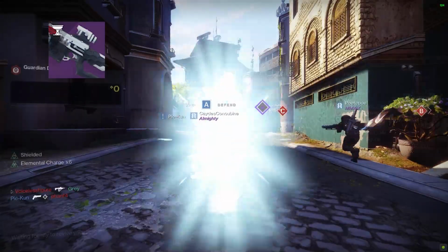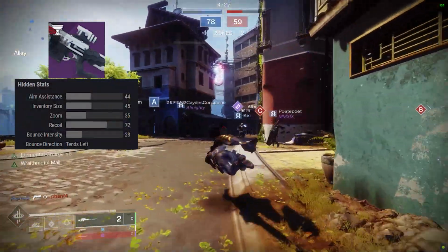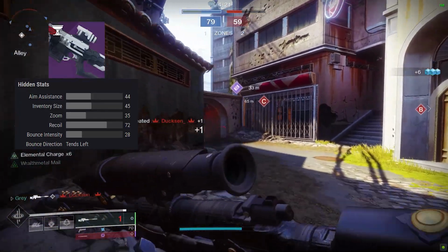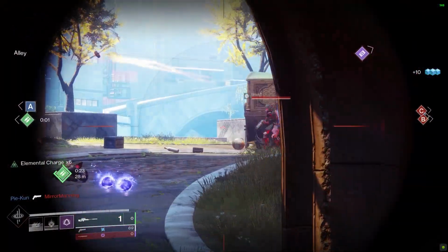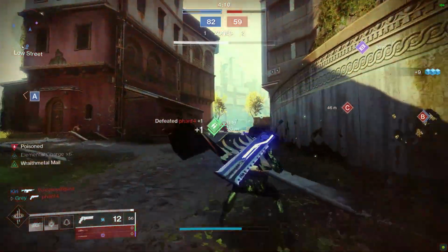The Revoker obviously has a 35 stat in the zoom category, which makes it a very low zoom sniper rifle, which is part of the reason why it's so powerful in PvP. Those low zoom snipers are very nice. You're not feeling like you're going into super tunnel vision every time you scope through the weapon. You feel like you can actually see more of what's going on around you.